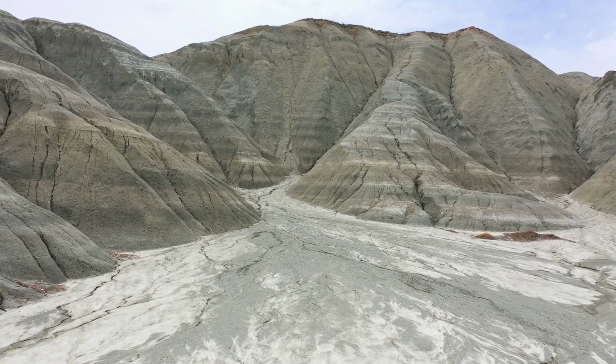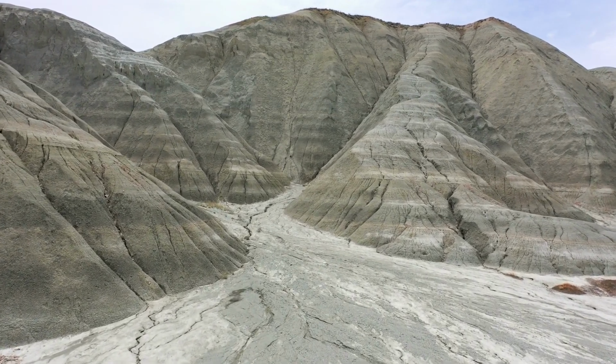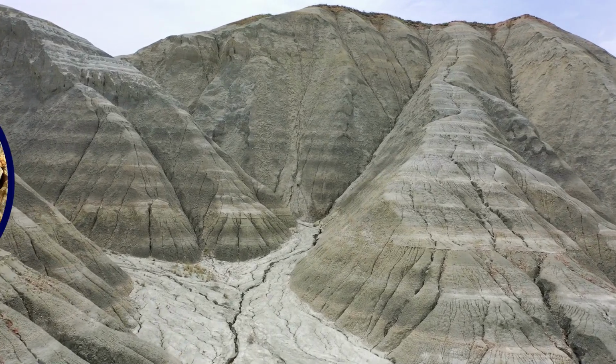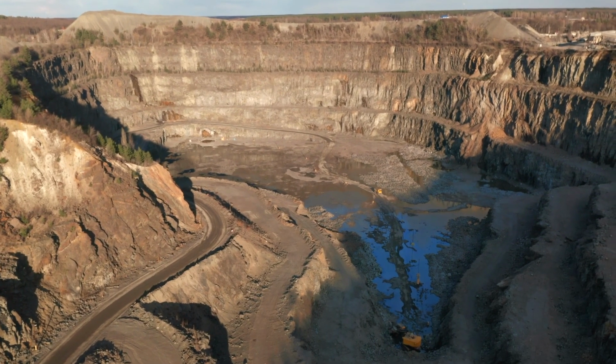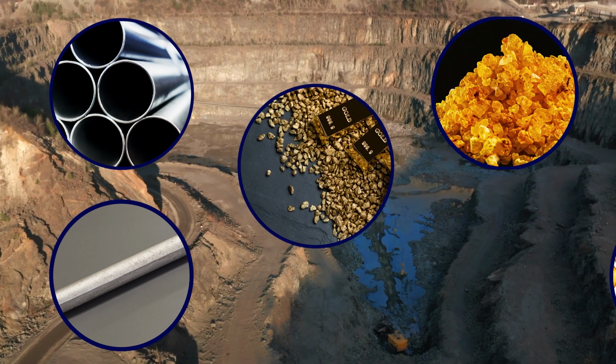And geologically speaking, Gabon is fascinating because it's mostly made up of metamorphic and igneous rock that's nearly 2 billion years old, dating back to the Paleo-Proterozoic era. Gabon's ancient crust contains important natural resources, including iron, magnesium, gold, uranium, and petroleum.